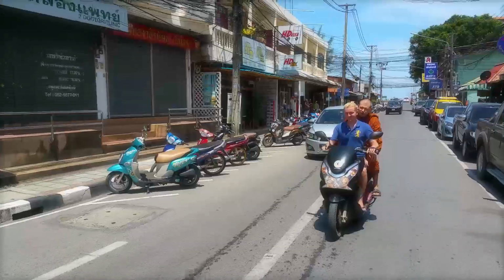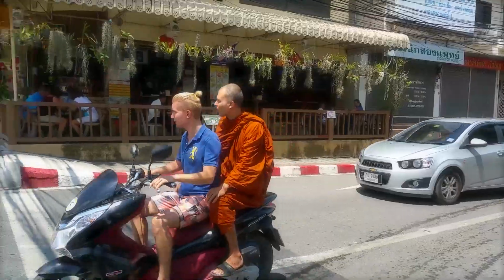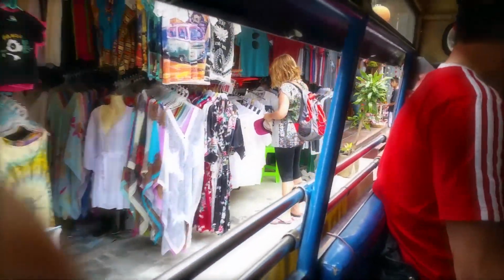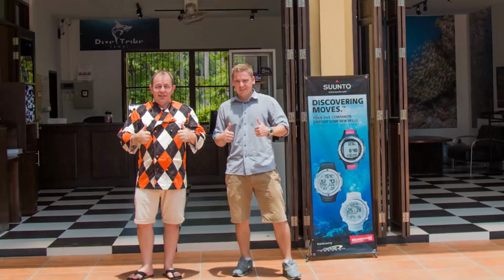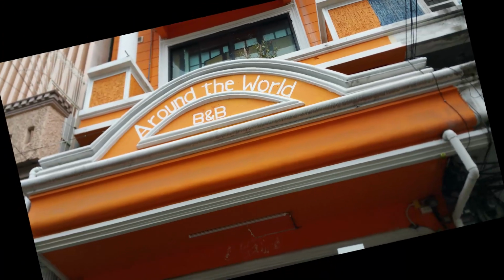Song toy's a lot cheaper than getting the taxi or the minibus. That's a little more rustic, but we thought it'd be a bit of fun. That was definitely the best way to go. We got to see the streets of Koh Samui where we'd be staying, which was great, up close and personal. Eventually we arrived here in Fisherman Village, Bophut, which is where we were staying, and we're staying at the Koh Samui Dive Resort.